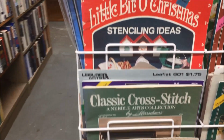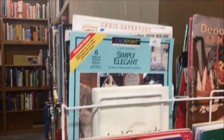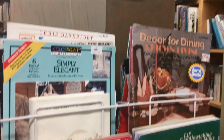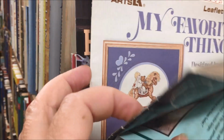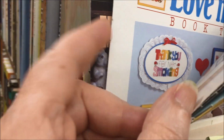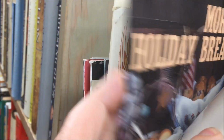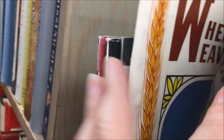This time the cross-stitch books were mixed in with the auto repair manuals because that must have made sense to someone. This is that same store where I did a video back in, must have been early March, and I was sitting on the floor looking through the cross-stitch books, not at all worried about germs. Times have changed, although I still think the floor of the thrift store is probably not a place you're going to get a fatal disease.